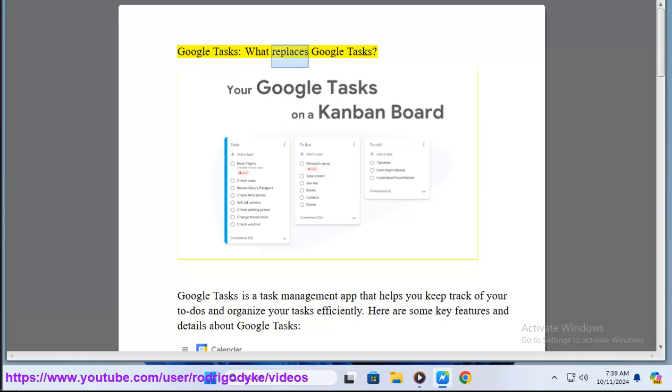Google Tasks. What replaces Google Tasks? Google Tasks is a task management app that helps you keep track of your to-dos and organize your tasks efficiently. Here are some key features and details about Google Tasks.